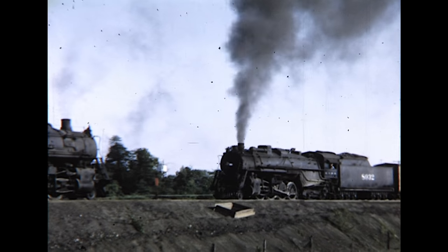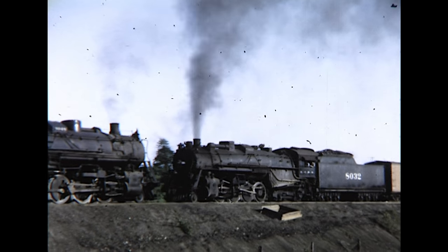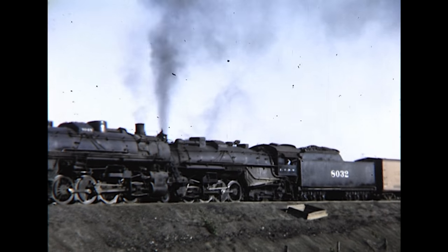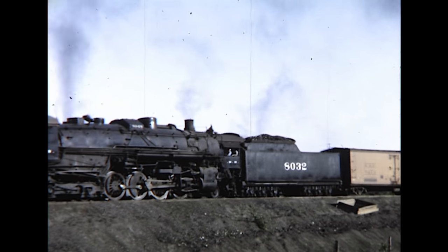Here we see a southbound hold up in a siding as a northbound pulls slowly past. These 2-8-4, or Berkshire-class locos, were numbered in the 8000 series.